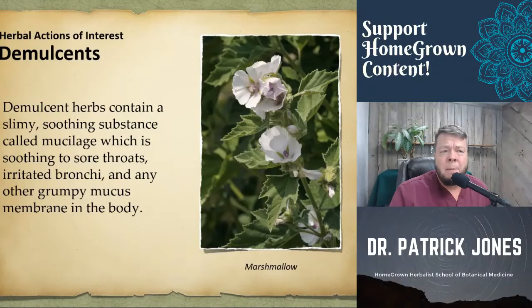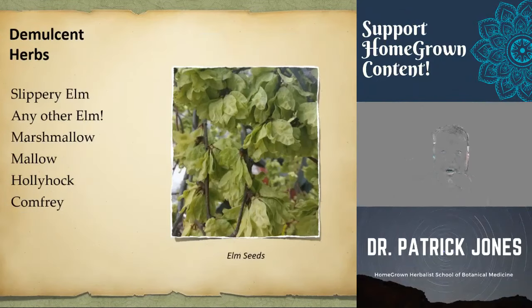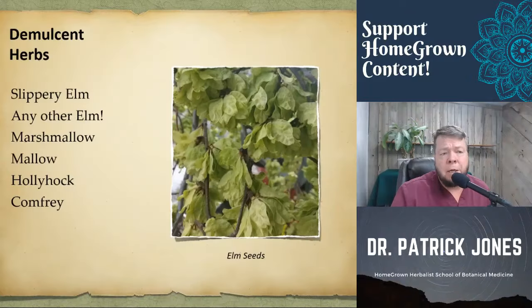So some of the most common plants for that would be slippery elm, of course. It's usually the inner bark that they're using, but you can also use the seeds, and I quite like the seeds. I've got an elm tree growing right outside my front door. And when it's cold and flu season, or I start getting a little scratchy throat in the spring, first thing, I'll go out and grab a handful of those seeds and chew them. You can just feel that mucilage go right back and soothe that scratchy throat and make things better.